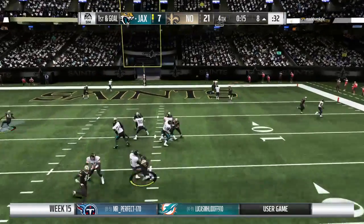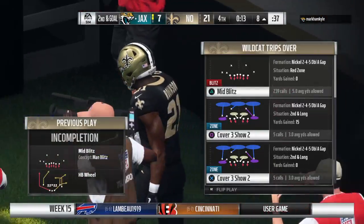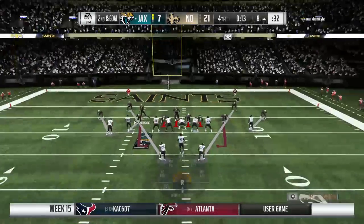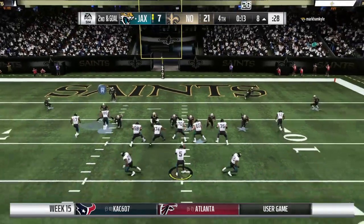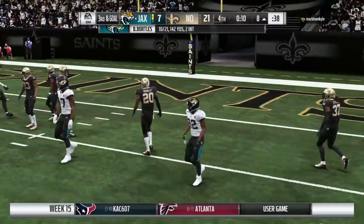Now Bortles. Oh, it's incomplete. That would have been big in the end zone if he could have held on. Instead, it's 2nd down. Brandon, some of those windows that exist to throw the football when you're between the 20s, they don't exist when you're this close to the goal line. But as a former DB, I liked it closer to the goal line. Tighter windows made it easier to cover people, actually.